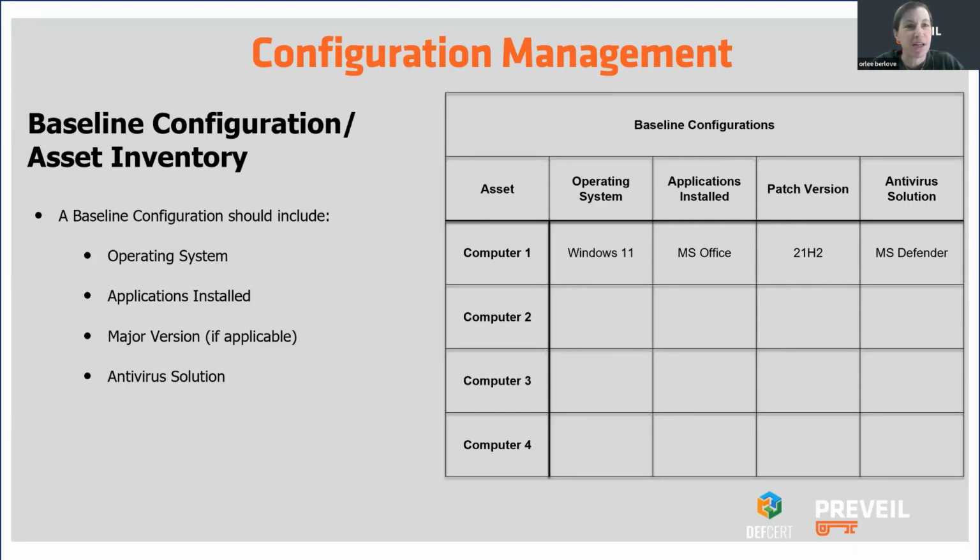Why don't we go to this next one? Oh, this is a good one. Baseline configuration and asset inventory.